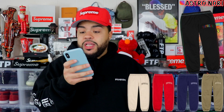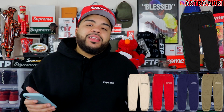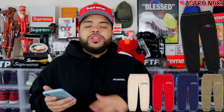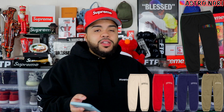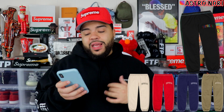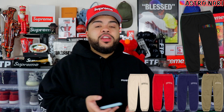We do got this big stitch sweatpant. This is the same as the other one. Once again, I do like the sweatpants a little bit more. I just wish that the stitching on the side of the pants was tonal. If it was all black and it had the Supreme and multicolors, this would do numbers, but I feel like the fact that it has so much going on, it's just gonna cancel whatever hope it has. I'm not even gonna lie.